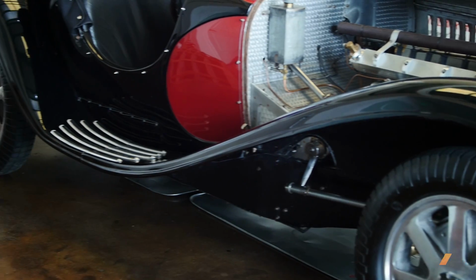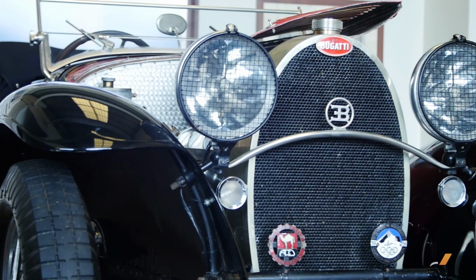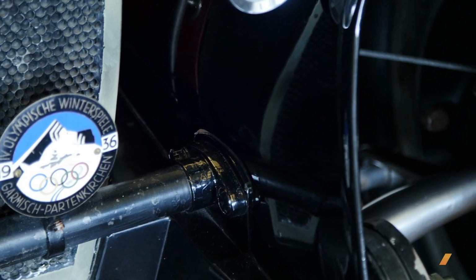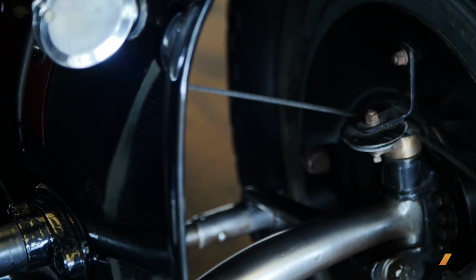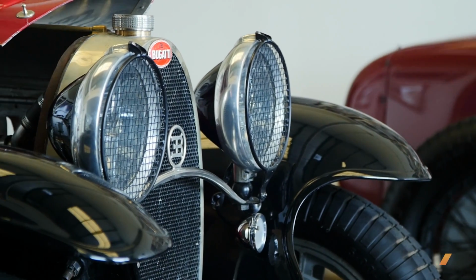Let's say you're a Jay Leno level collector and you've got your $10 million Bugatti. It's brilliant, it's collectible, but it is too historically significant to drive around and risk on the public road. That's when you call Pur Sang.